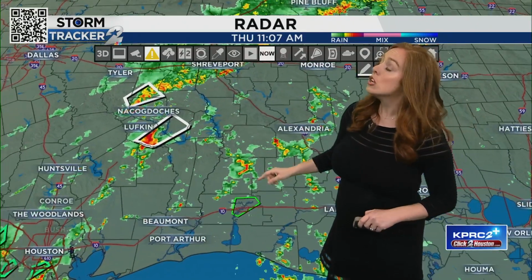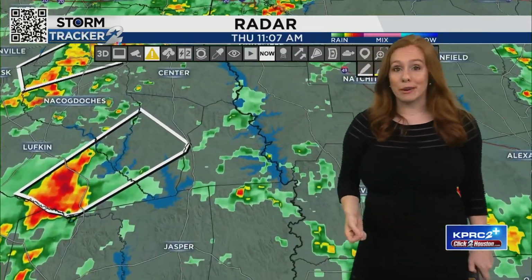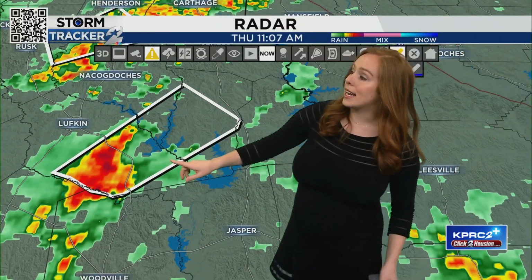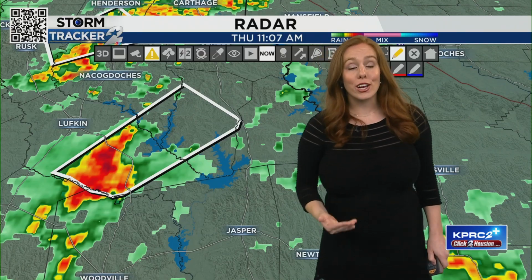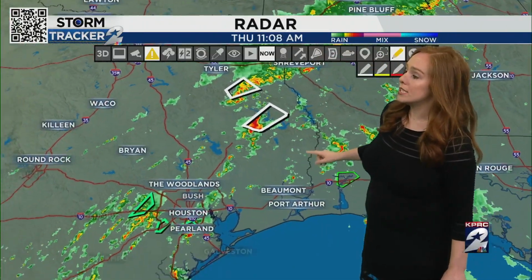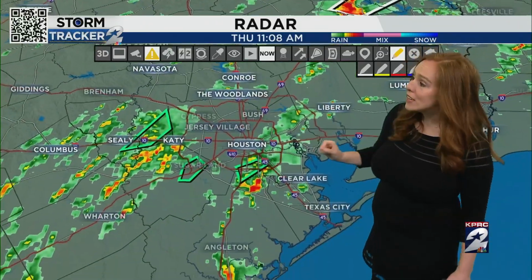But you can see areas to our north and east, just to the south of Lufkin, that's what we call a special weather statement. The National Weather Service can issue this, and that's going to be indicating that this storm, while not severe, is certainly going to be on the stronger side. So that's what we're monitoring through the day today. But right now, it's mainly just going to be those scattered heavy downpours.